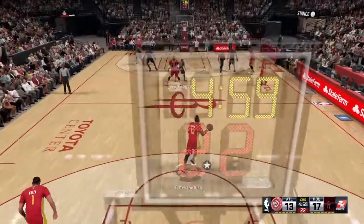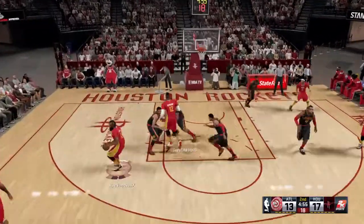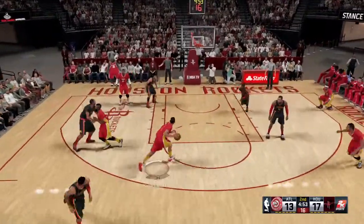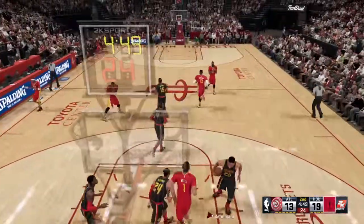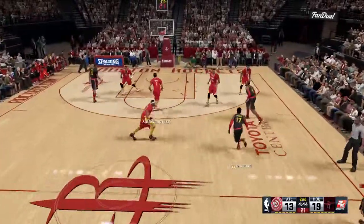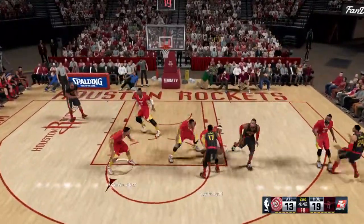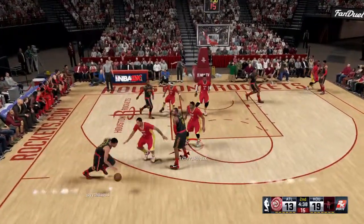All right, the second quarter beginning in just a moment. And a closer look here at the scoring breakdown for the Rockets. With the aggression they're showing early on, I mean, they're driving it to the hoop with authority and force. Yeah, they're showing some muscle also in the first half as well, and getting a lot of their points in the paint. Really like the balance they've shown.